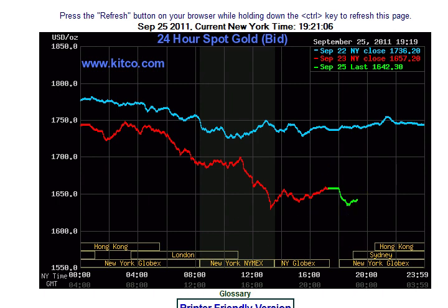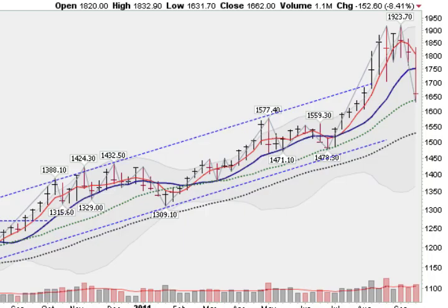Looking at a weekly chart of gold, we were down 8.41%, a massive drop, a $152.60 drop, slicing through this blue line, the 10-week moving average, and just plunging down to the 20-week line and getting a little bounce up off of that. Volume did pick up for the week, so a nasty week in the gold market.